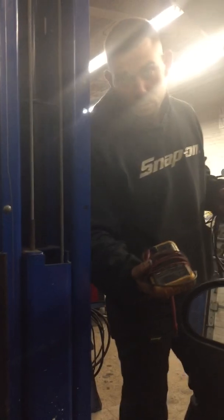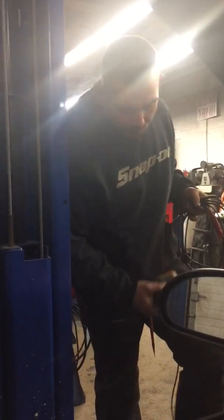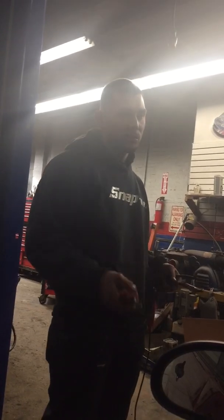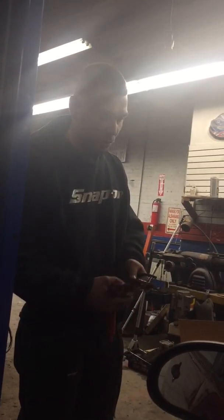Okay, so I got my multimeter. I can measure the resistance of the solenoid, and I can also see if there's continuity. I also have a power probe here. I can energize the solenoid and see if it's clicking, if it's working. I know it's not working, but I just want to see what a failed solenoid does and what it looks like, because I am making this video to show you guys how to test a solenoid and make sure it works or not.